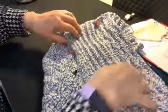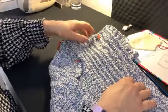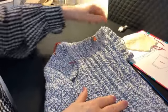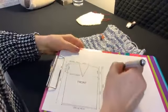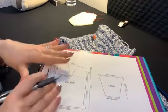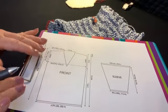Okay, now I showed you the shape of the sleeve cap last week. I'm going to just bring things onto the garment so that I don't have to keep moving it around. Our sleeve cap is quite steep. This is not the schematic for this garment, it's just a general one.